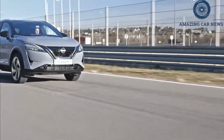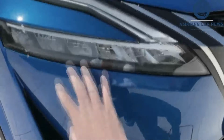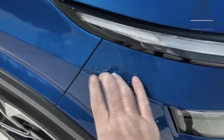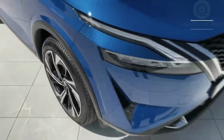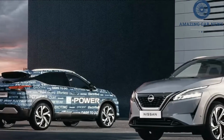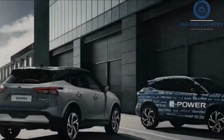But buyers will be compensated with a long list of standard kit that comes with the new Qashqai: 7.0-inch digital instrument display, cloth interior, push-button start, and an 8.0-inch multimedia color touchscreen with Apple CarPlay and Android Auto compatibility. Stepping up to the Saint Plus adds 18-inch wheels, rain-sensing wipers, LED fog lamps and a 9.0-inch multimedia unit with wireless Apple CarPlay and satellite navigation.